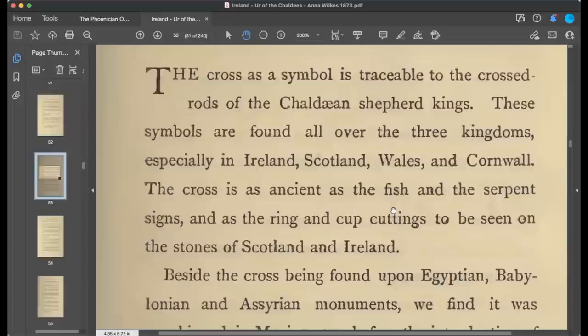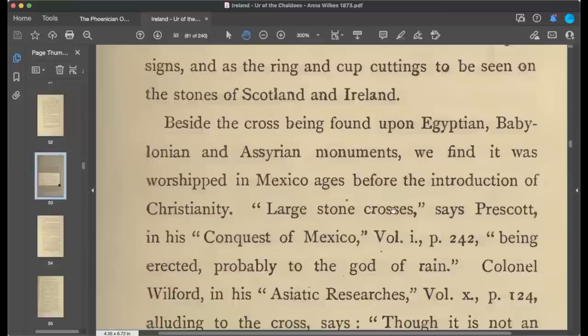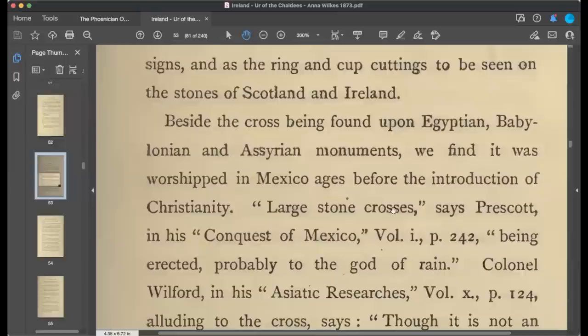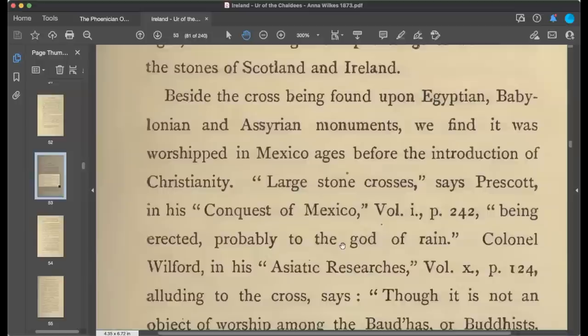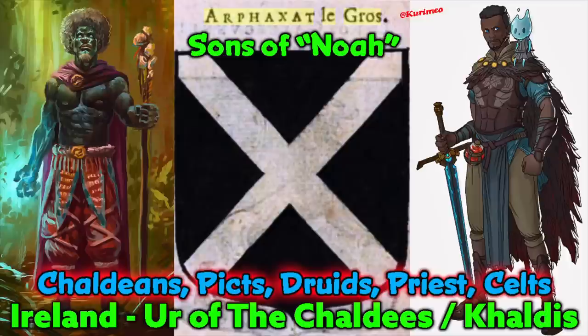Besides the cross being found upon Egyptian, Babylonian, and Assyrian monuments, we find it was worshipped in Mexico ages before the introduction of Christianity. Large stone crosses, says Prescott in his Conquest of Mexico, Volume 1, page 242, being erected probably to the god of rain. Remember who the god of rain was. That was Quetzalcoatl. A cross being erected to Quetzalcoatl. Come on, Quetzalcoatl. Who's Quetzalcoatl?